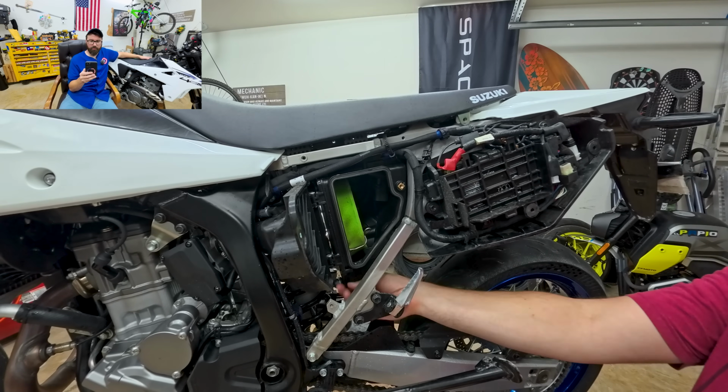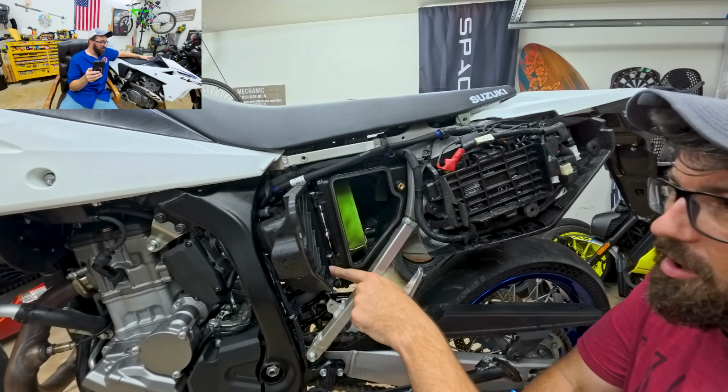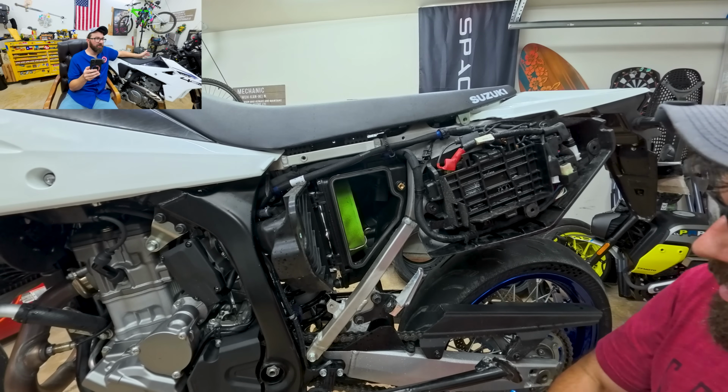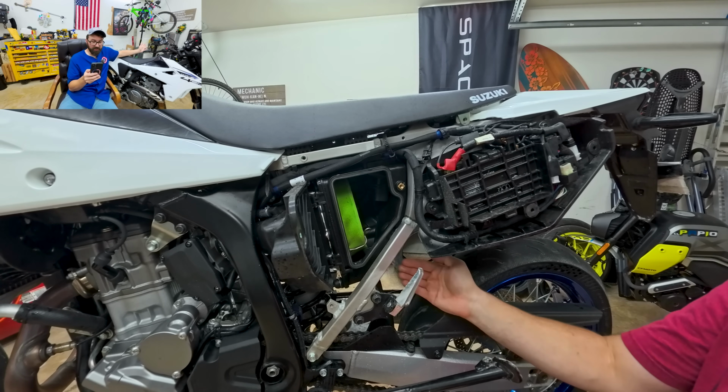My brother, Mr. Madman, asked, what's the best improvement about the new DR-Z? I guess it's the engine, which seems like the same engine with fuel injection bolted onto it. It's more powerful, it's smoother, it just needs the throttle response fixed, which gets fixed with tuning.